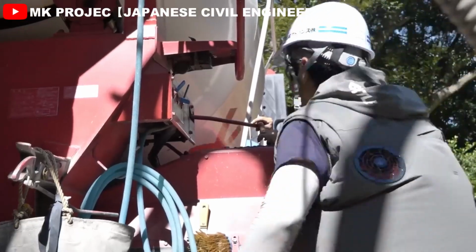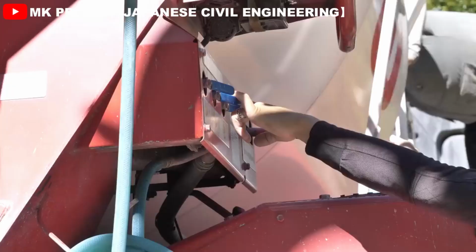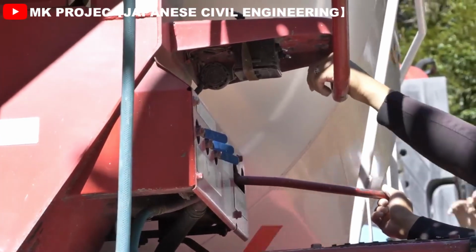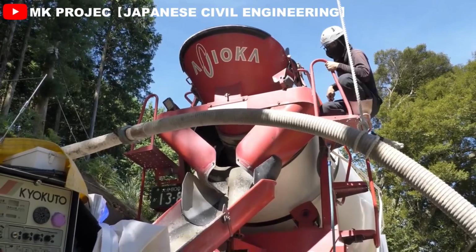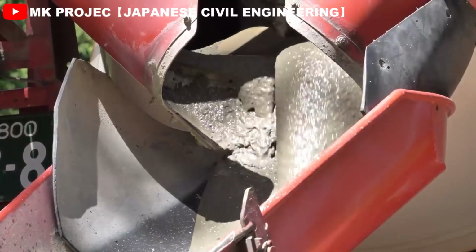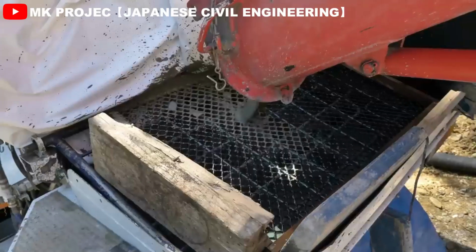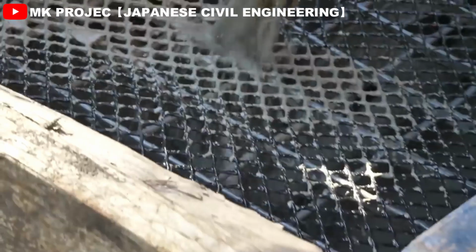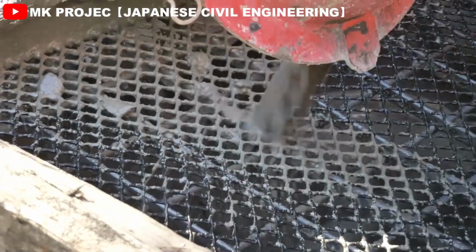Now, here's the fun part. Unlike traditional methods, there's no need for backbreaking excavation or those complicated wooden molds that take forever. Instead, the concrete is pumped directly into the fabric through a hose. But don't be fooled. This isn't just any concrete mix. It's specially designed to flow like melted chocolate into every corner while still staying tough as nails once it hardens.